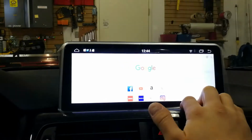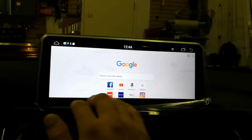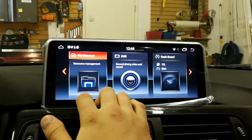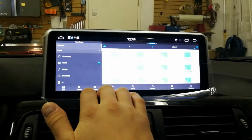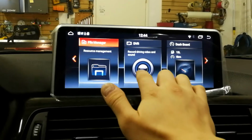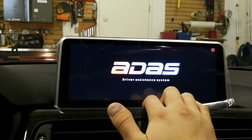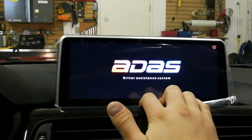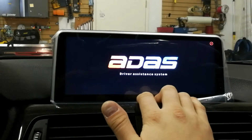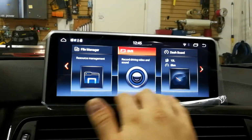Browser, you can obviously browse the internet, any websites you like. File manager, you can see what's on your SD cards and things like that. DVR, like I said again, we do have an optional unit for it. When you go here, you will see all the clips there and the setup options for it. Obviously, there's nothing there right now, so nothing's going to come up.